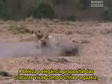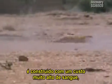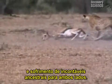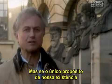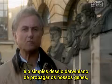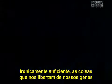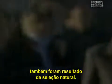The beauty and purposeful elegance of living creatures like cheetahs and gazelles is bought at huge cost in the blood and suffering of countless ancestors on both sides. But if the ultimate purpose of our existence is the narrowly Darwinian one of propagating our genes, how can we defy them? Ironically enough, the things that freed us from our genes were also the result of natural selection. And it all began millions of years ago in Africa.